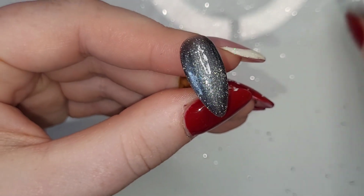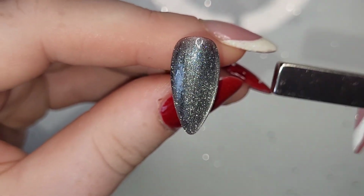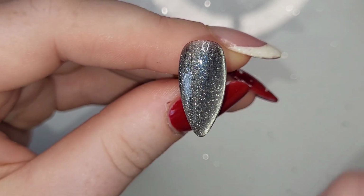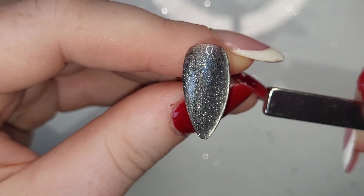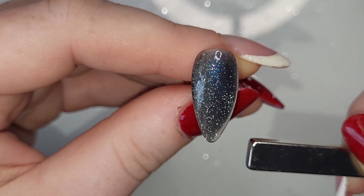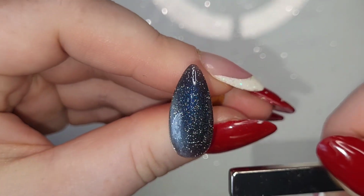So once that's cured, if you need to file and buff and shape, go ahead and do that. And then I've put the Reflective Moonlight Cat Eye Gel on, and I'm going to jazz it all up with the magnet. I'm only going to do one coat of the cat eye. I don't think it needs any more. We're going to put a few little bits and bobs over the top of it.